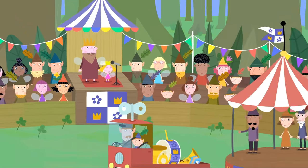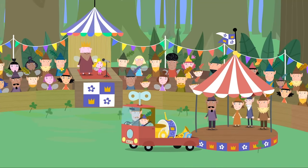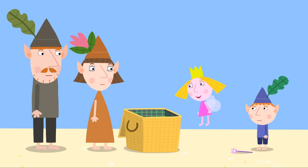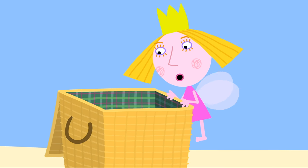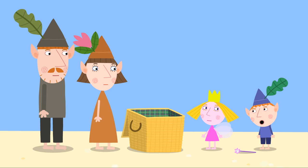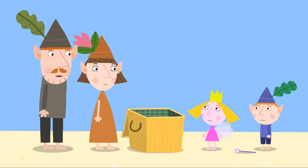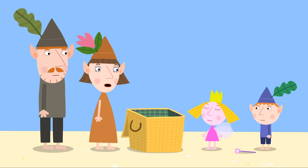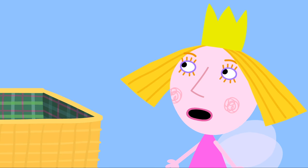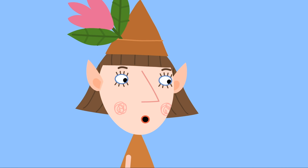Look, Mr. Elf has bought the musical instrument. Magic basket, please. Can I have spaghetti bolognese? Oh, it's still empty. That's because it isn't a magic basket. It's just an empty basket. Can't it even magic us a packet of crisps? No. Oh.